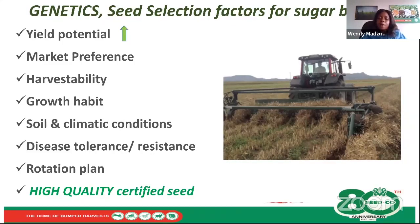And the high quality certified seed is recommended. We need to move away from the principle whereby we are just buying seed from different markets without mentioning any names. For us to then go and produce, we do not know the generations that that crop has had. That will then affect our return per dollar invested.